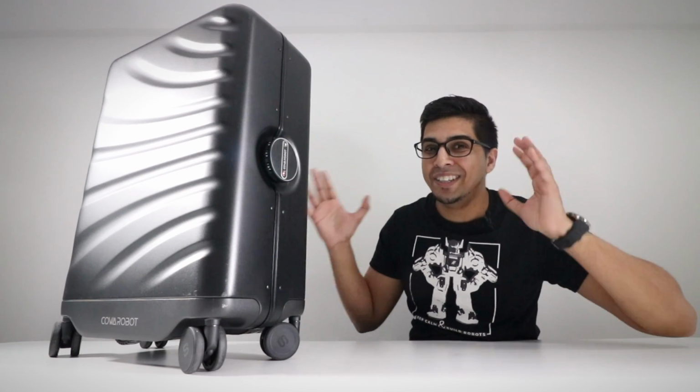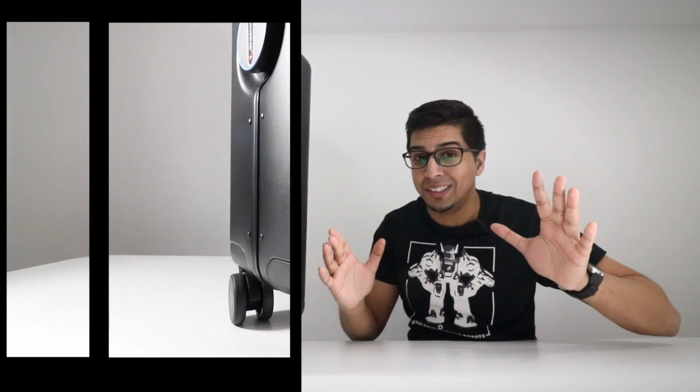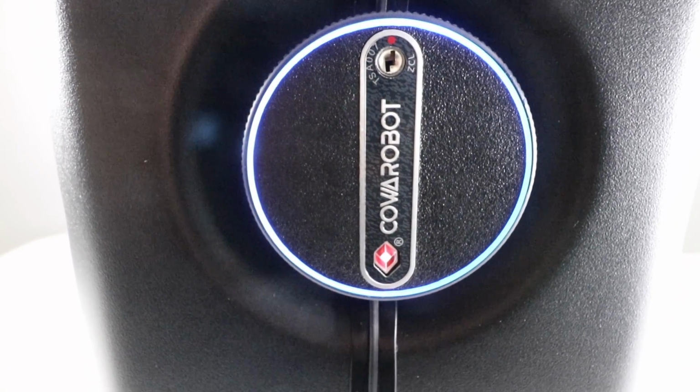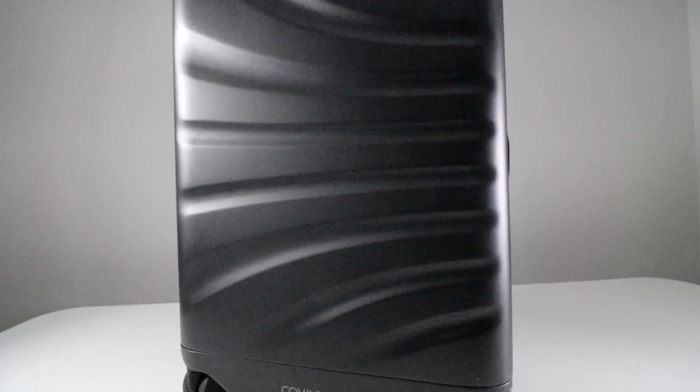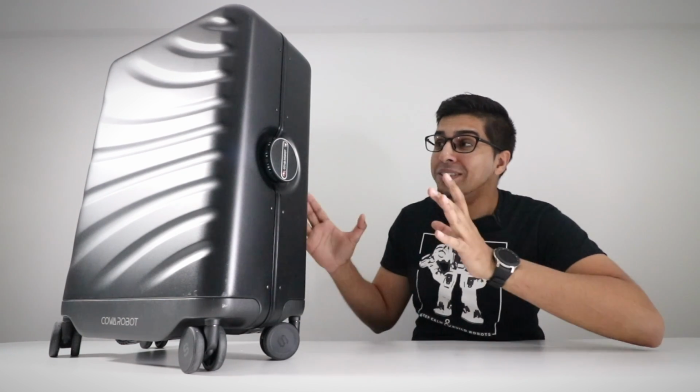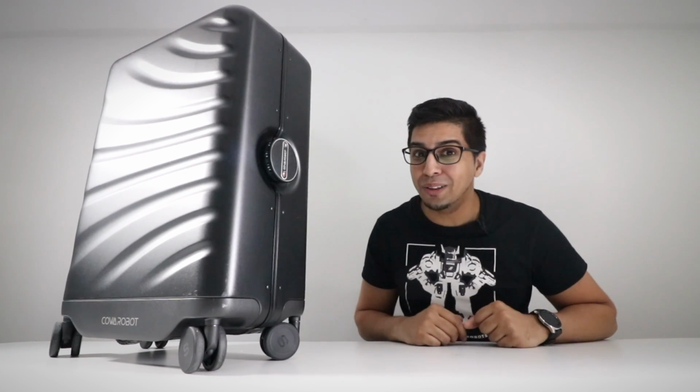This here is a robotic suitcase. No, I'm not lying to you, and no, this is not the future. It is literally present day, a suitcase that follows you.